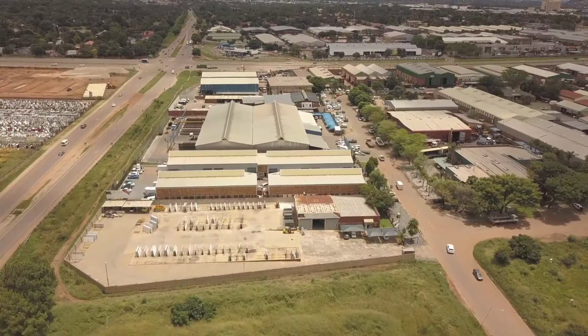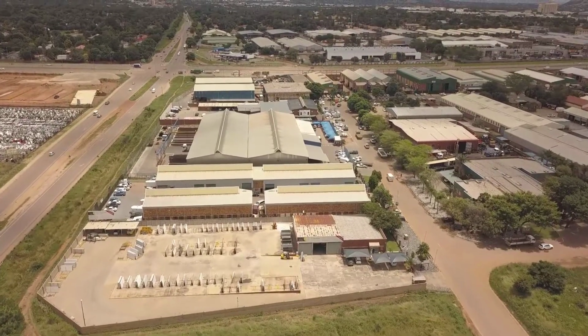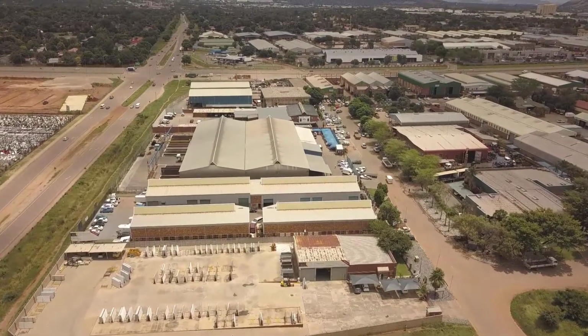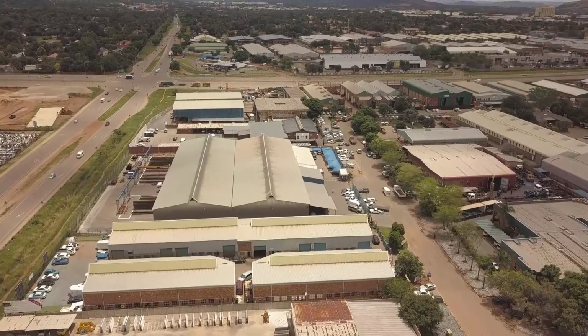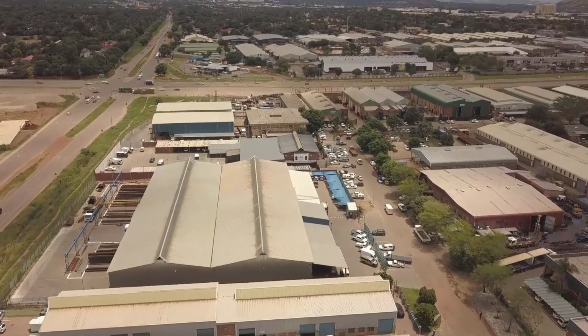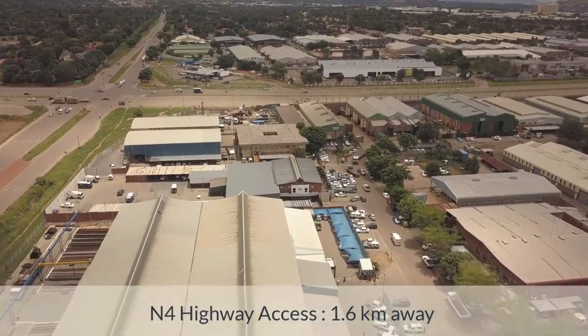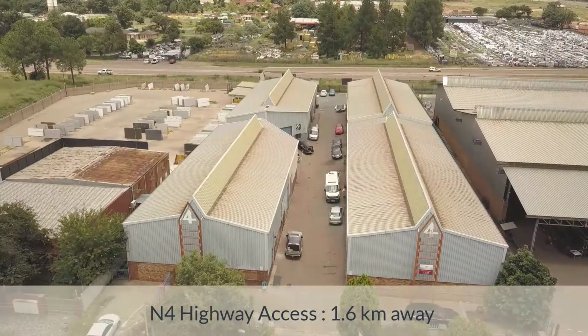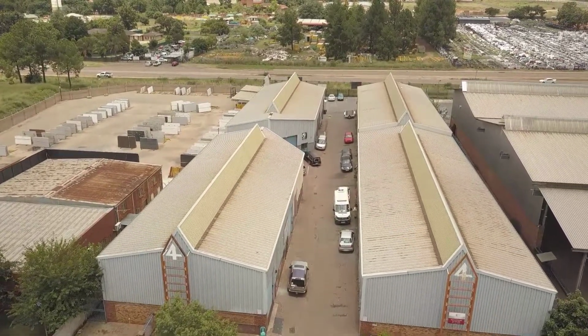Many businesses are located in this area including the manufacturing plant for Ford Motor Company, the Waltloo Licensing Center, South African Breweries, Engen, BP, Tiger Foods, Aramex Couriers, NJR Steel and many more. Easy access to the N1 and N4 highways, with the N4 highway a mere 1.66 kilometers away from the premises with newly constructed access routes. This makes it the ideal location for your business.